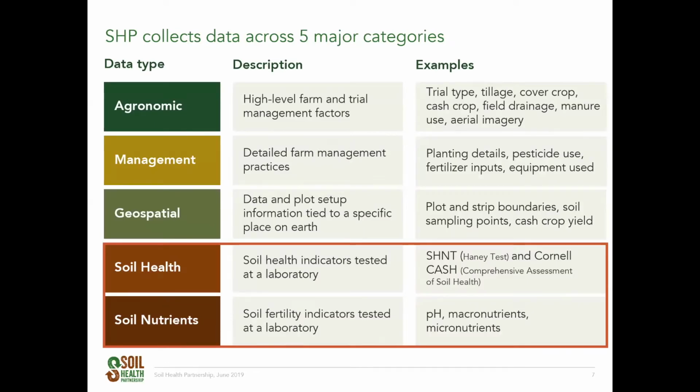To summarize some of the big buckets in which we collect data, we put them into 5 buckets, but you could separate them out further. The first data type I'll talk a little bit about are agronomic data, and basically these are high-level farm and trial management pieces that incorporate what type of tillage the farmer's using on the research field, what their cover crop types and seeding practices, planting dates, other types of cover crop management.